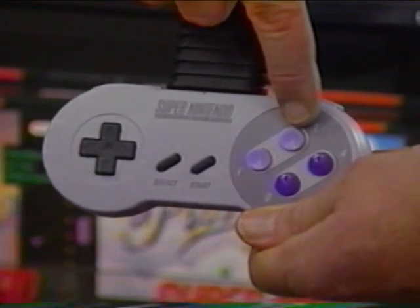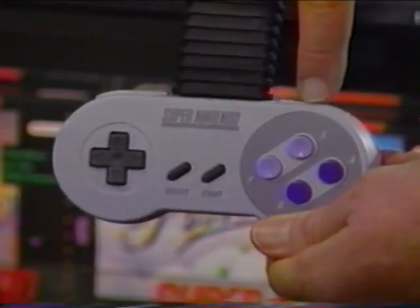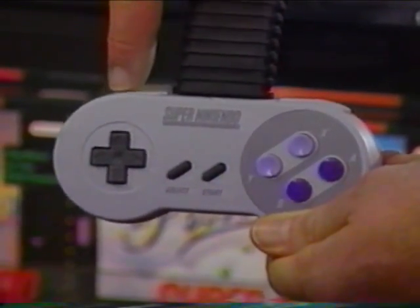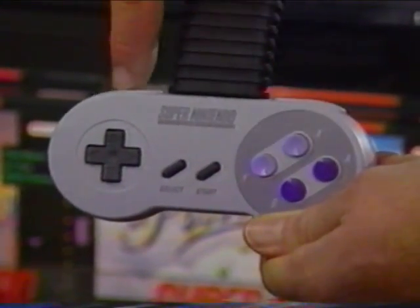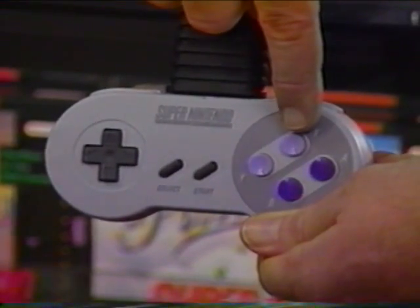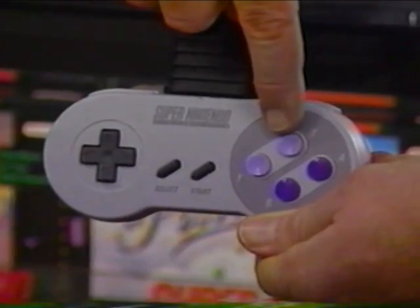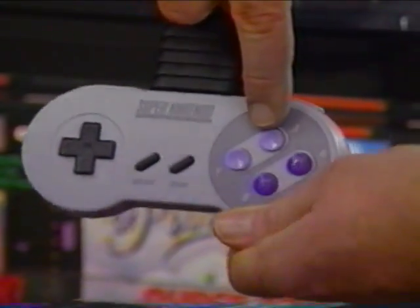You also have added for the Super Nintendo Entertainment System an X and Y button and a right and left button on the top. All four of those buttons are programmed specific to each game. You should read the directions either at the beginning of the game on the screen or consult the operator's manual for that game. Next, we'll replace the game pack.